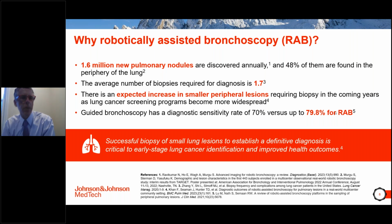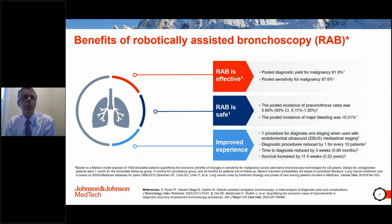What is not indicated here is that it jumps up to 90+% when you add advanced imaging, which we've done at our center. So we have the cone beam system, our portable cone beam. All right, so the benefits of robotically assisted bronchoscopy.